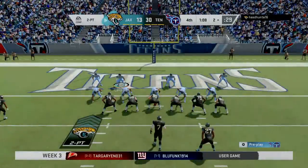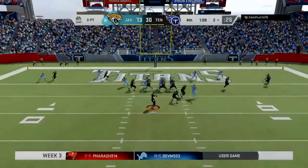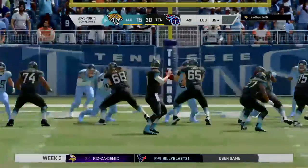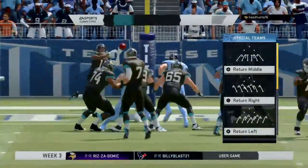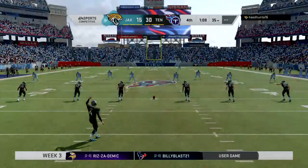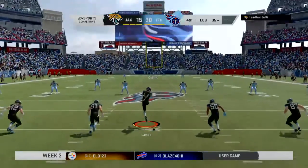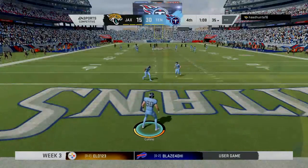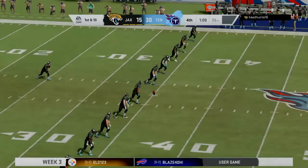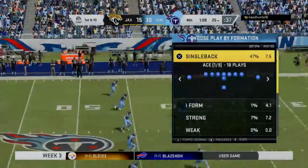So the Jags will keep the offense out there as they'll decide to go for 2. Foles will look to throw. He's got it. So they convert the 2. That keeps their slim hopes alive as we're back to a 2-score game. And Lambeau now, after the touchdown, he'll kick this one away. The Titans take over at their own 25-yard line.